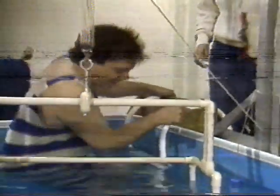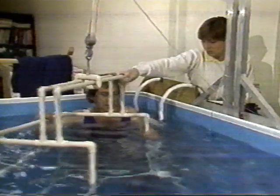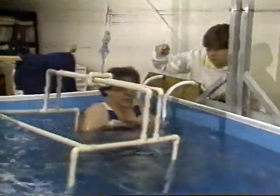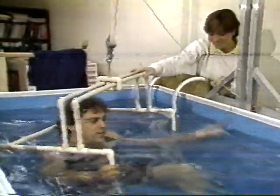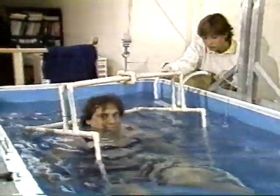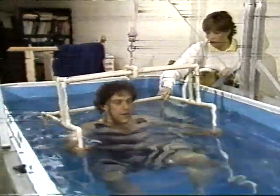Oh, you didn't tell me the ladder moved. Okay, what do I do? Why don't you sit on the chair here? Right to the back. This is fun. Put your feet up on the front bar. Now what do I do?